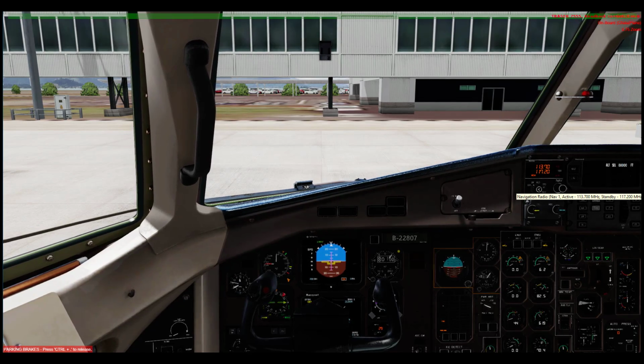SRT7555, read back correct. Contact ground control on 121.75.